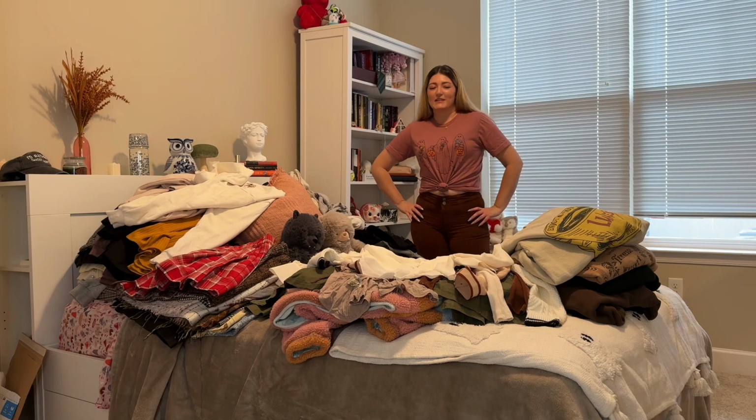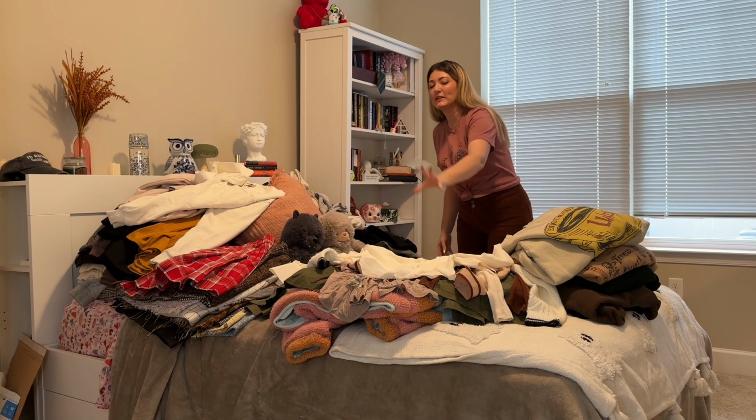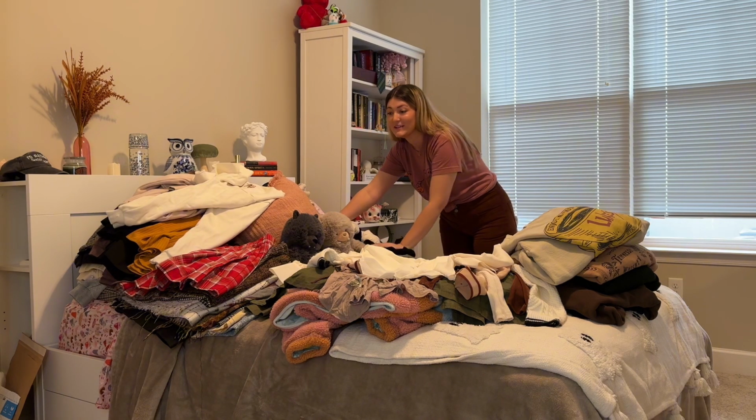All right, everything is separated out. These sweatshirts go in the closet, folded up on the shelves. This is everything that's going to go in hangers, hangers, hangers. This is everything that's going in drawers, and it's not much.